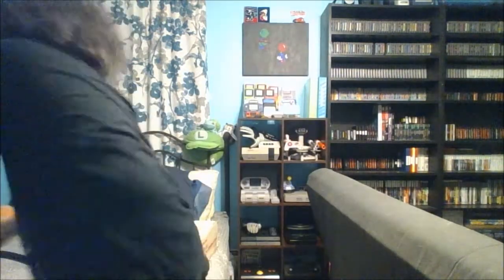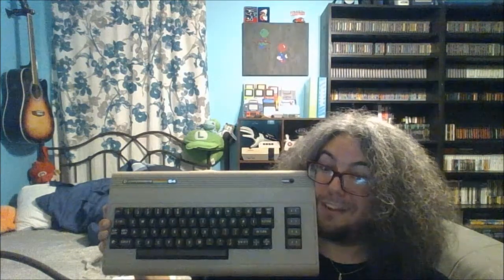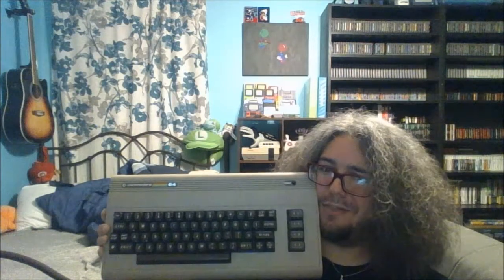First up, this is a Commodore 64. It's another home computer from the mid-'80s, and I am very, very happy to have found this. It was on my wish list, like pretty much everything else in the universe.